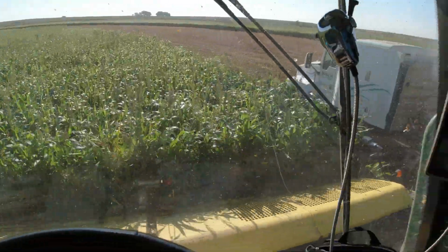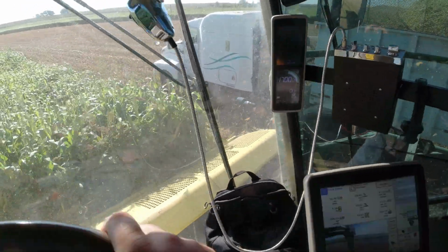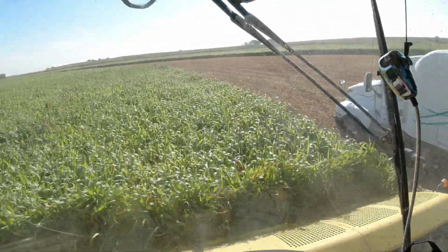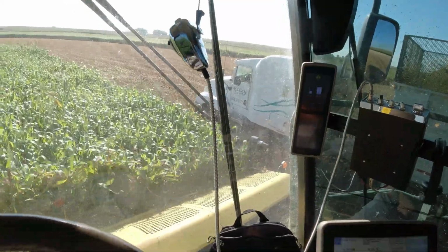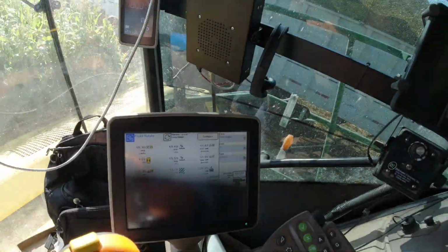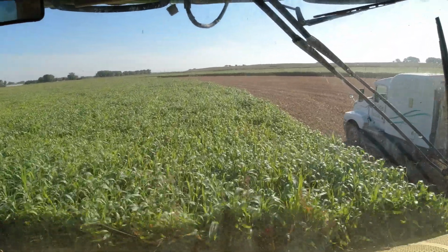We're rolling. One thing that is kind of annoying about this header, because of its size, is I have to lean over to see the actual edge of the header, otherwise it's all blocked behind that corner post. Oh well, whatever. See if we can't get this pivot knocked out. It's not bad. It was really short on nitrogen, so that's why it's so short, but it's going to yield pretty decent. The moisture is averaging 65. See how many tons we're at by the time we get this 100 acres knocked out.